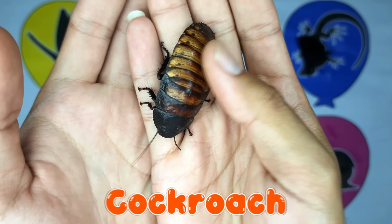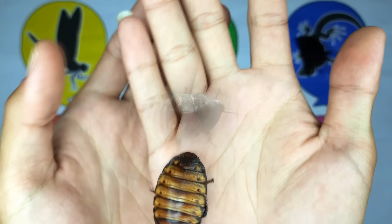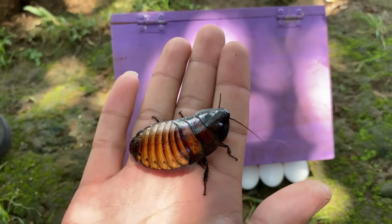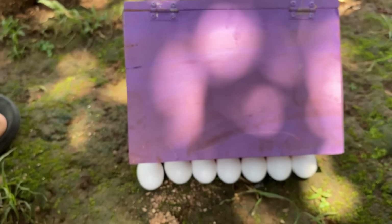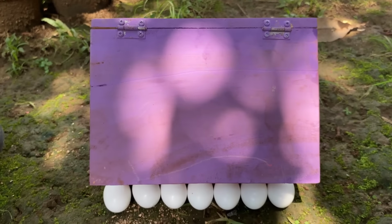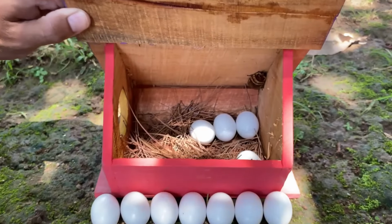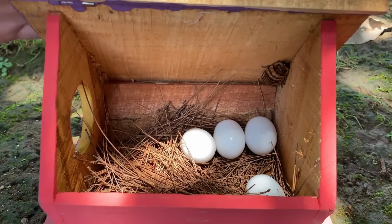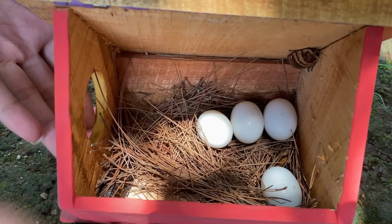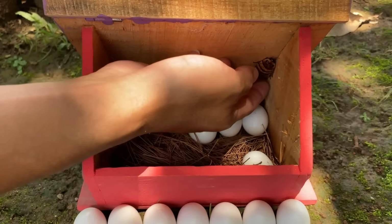Wow, Madagascar cockroach. Hello, I have a Madagascar cockroach. Look, there is a strange wooden house in the ground. Come on, let's open the wooden house. Wow, look, there is another cockroach in the house. Come on, let's feed the cockroach.